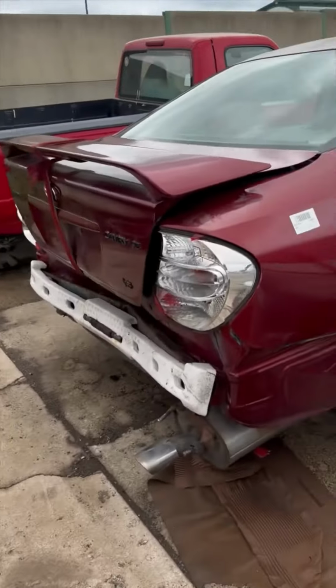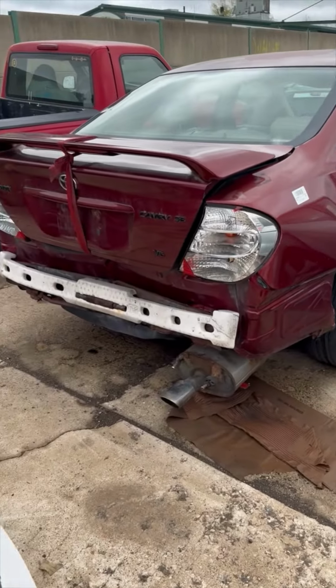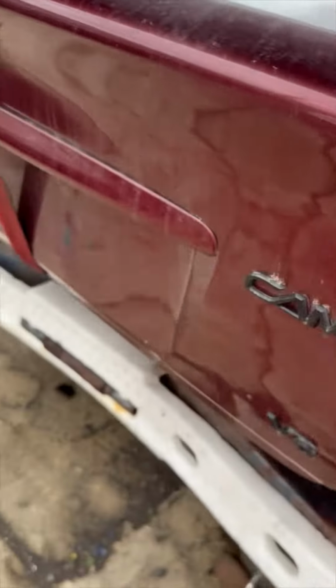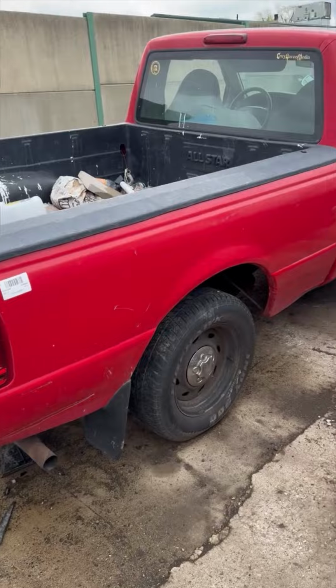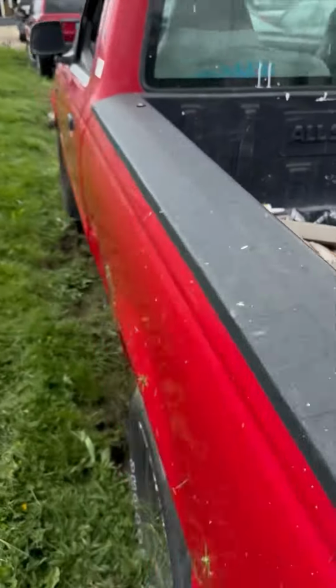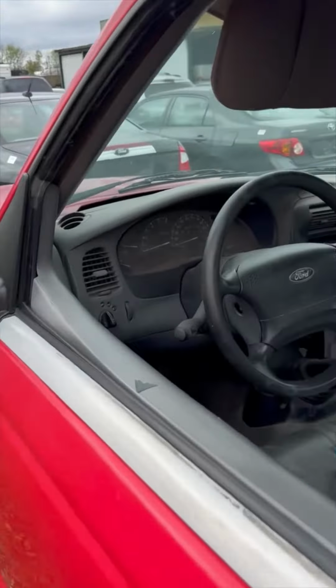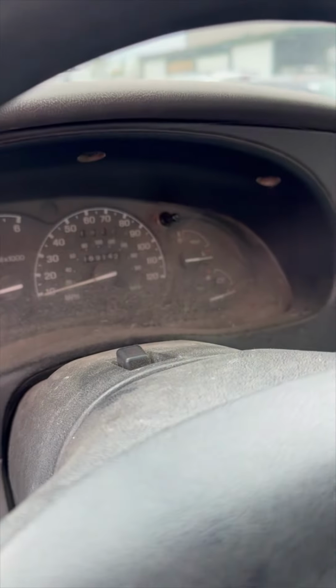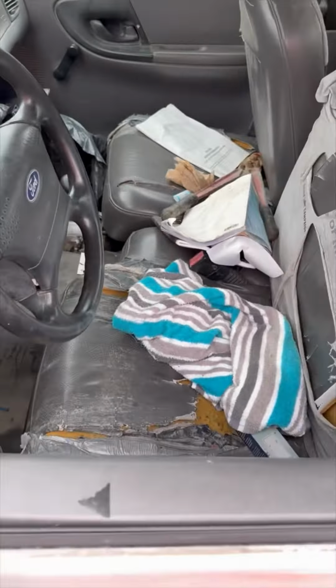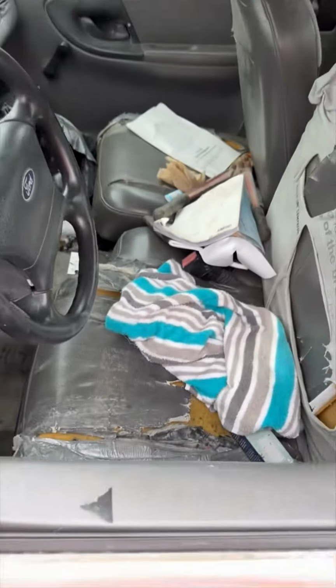Rare. Smashed 02 Camry. This is an SE. It's got the black badges on it. Somebody paid extra for that. And a Ranger here. A Ranger on its final journey at Auto Parts City, Gurnee, Illinois. 169,000 miles. Stick shift. Gross. I don't know anything else about it.